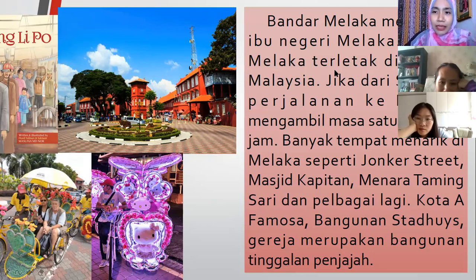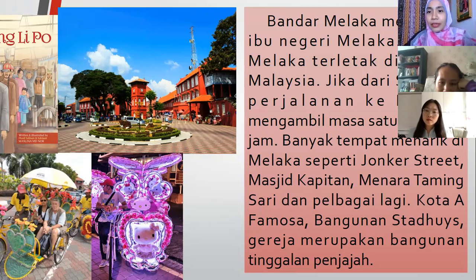Bandar Melaka terletak. The city of Melaka, okay? The city of Melaka is located. Terletak, the meaning is located. Okay, the city of Melaka is located in the south of Malaysia.